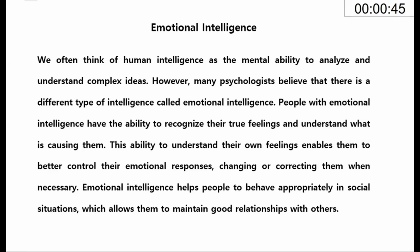Read a passage about emotional intelligence from a psychology textbook. You will have 45 seconds to read the passage. Begin reading now.